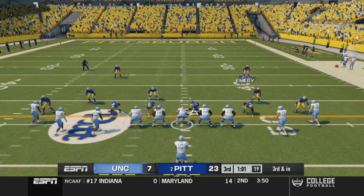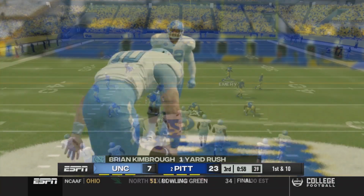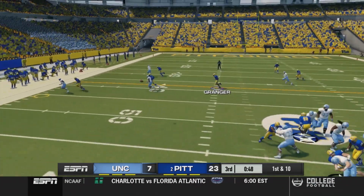5 wide again, 3rd and inches, and they don't have anybody in the backfield. Kimbrough, though, is going to keep it himself, and is he going to get it? They will give him the yardage. Bordeaux hit him in the backfield, but he's able to fall forward and use that big body to get the line to gain.